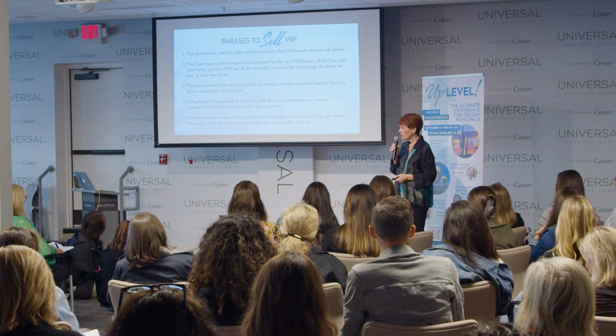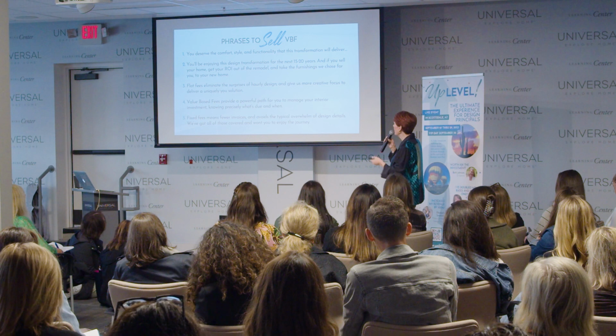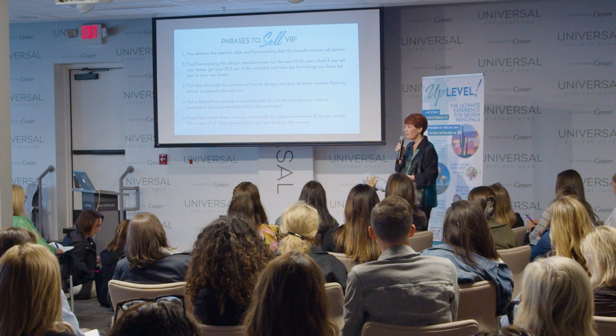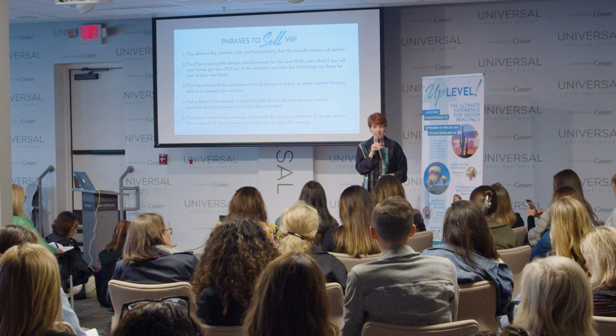You'll be enjoying this design transformation for the next 15 to 20 years. And if you sell your home, you get your ROI out of the remodel and take the furnishings we chose for you to your new place. Because you know what furnishings are? Movable money and flexible dollars. Movable money and flexible dollars. Yes, it's a sticky note. Write it down. You don't have to give me credit.